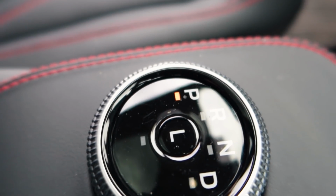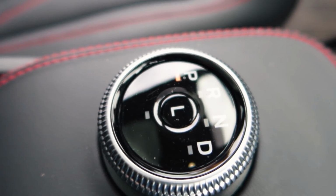But first of all, it felt very flimsy. It felt very just, oh, I'm in park. Oh, I'm in drive. Yeah. And it's just in a weird place. You don't want to go hunting for this knob when it should be here-ish, not here.